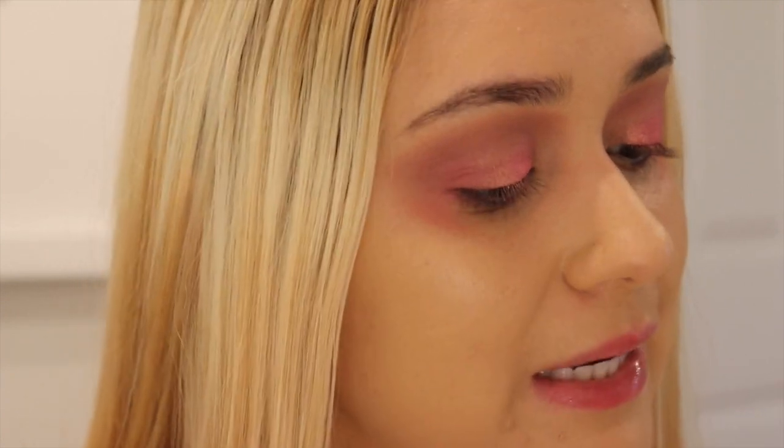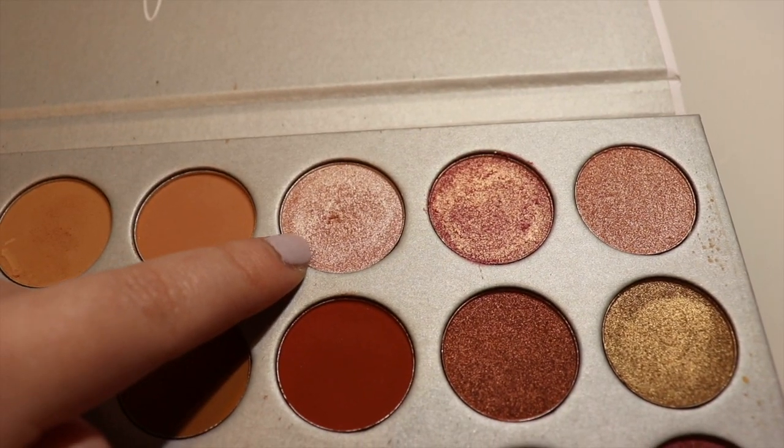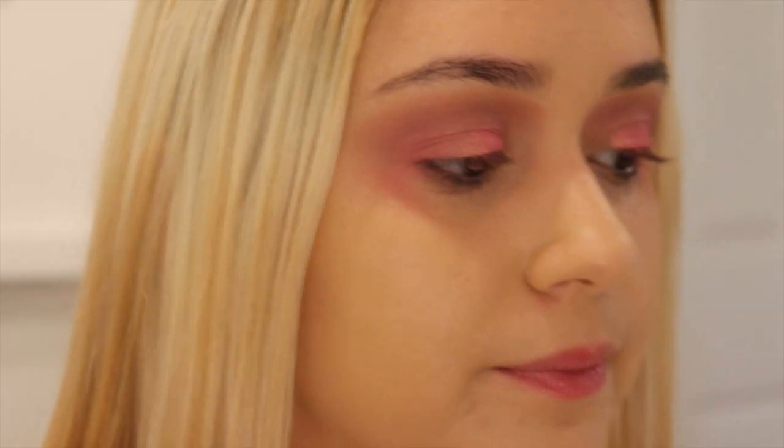Now getting a really small brush, I'm using this Real Techniques detailer brush. I'm gonna get this shimmery shade and just place it right in the inner corners of my eye, blending those two shimmery shades together.